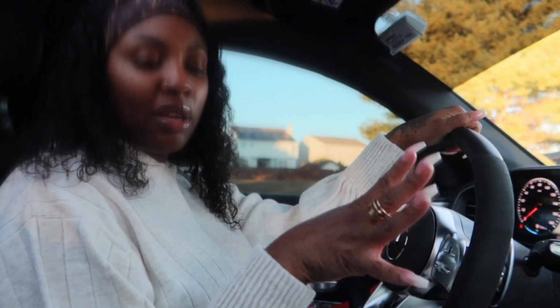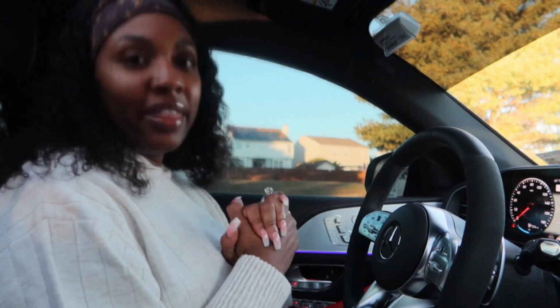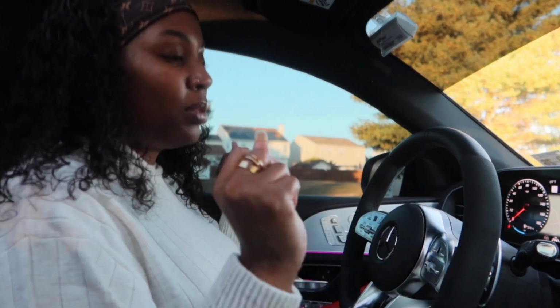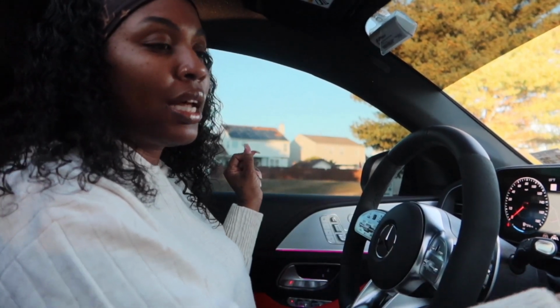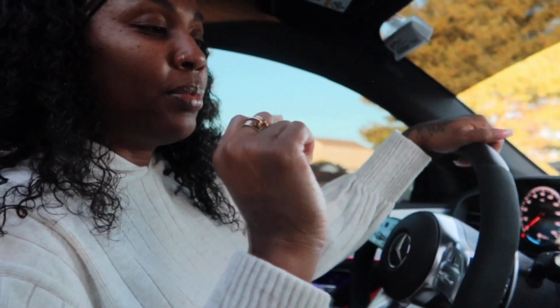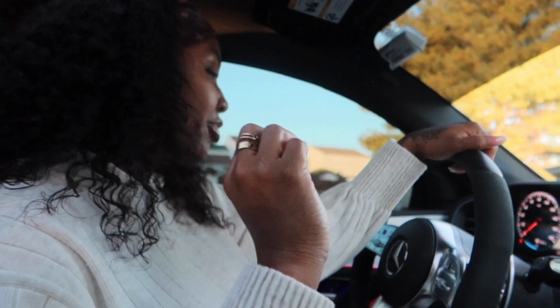I just love everything about it, and I think it just fits your girl. So that is it, guys, for my car tour. I'm probably going to get some little fancy air fresheners that I saw on Amazon, and I will show y'all when I get those. They had some bedazzled air fresheners. But guys, that is it for my car tour.